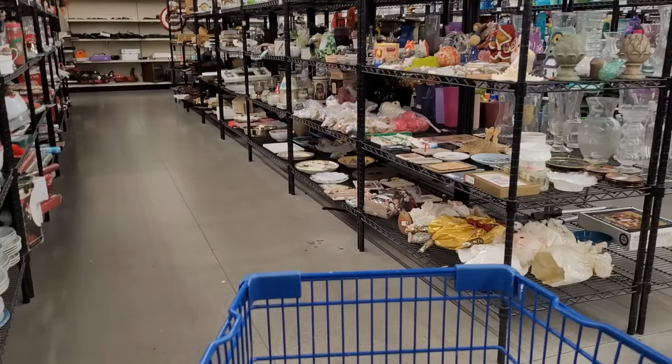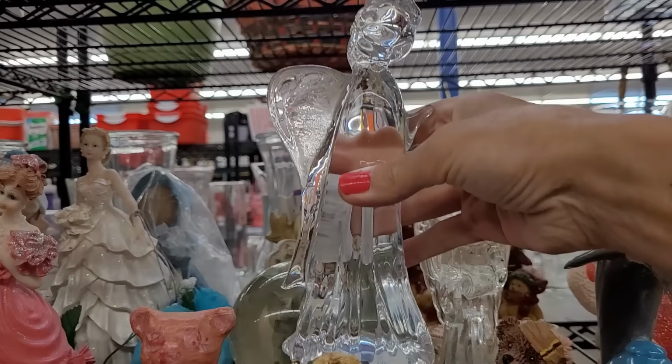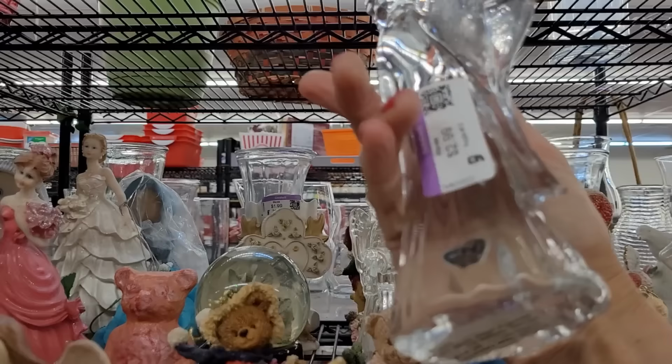Here we are in the hard goods, and I'm excited because the shelves are very full. Look at these angels. They're absolutely gorgeous. This one looks Scandinavian. She's Ronaby. Just checking her over for any damage. She looks to be in perfect condition.